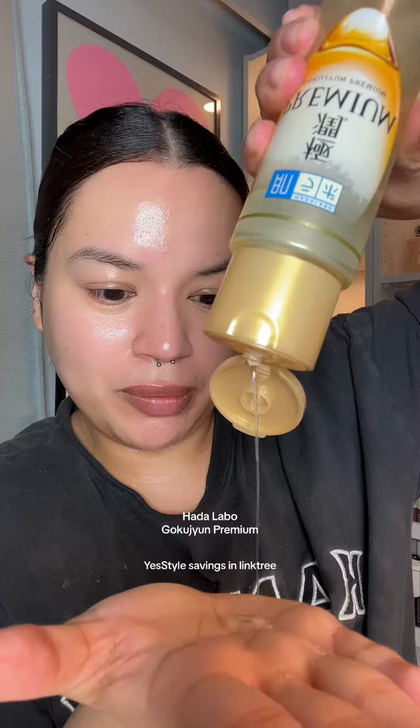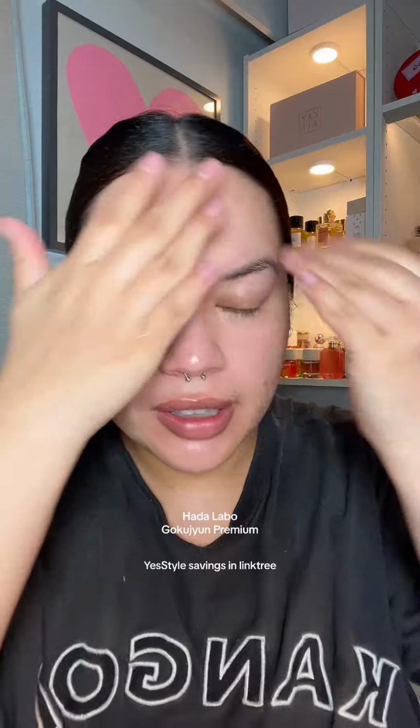Hada Labo Premium. This is the old formula. I do have the new formula. I still haven't tried it. Again, trying to get through this bottle, trying to not be super wasteful. I've seen good reviews about the new formula, but I've also seen bad reviews, so I'm really unsure about how my skin will react. I'm hoping it'll be fine, but you never know.